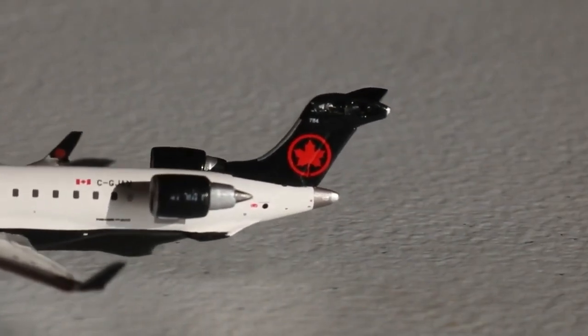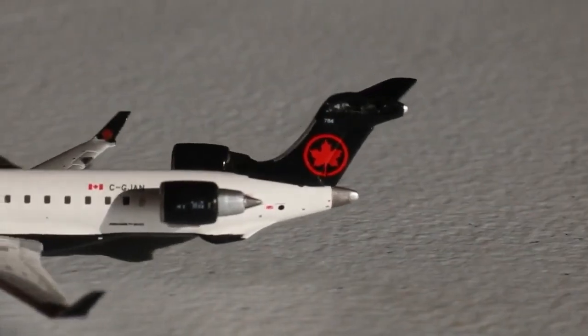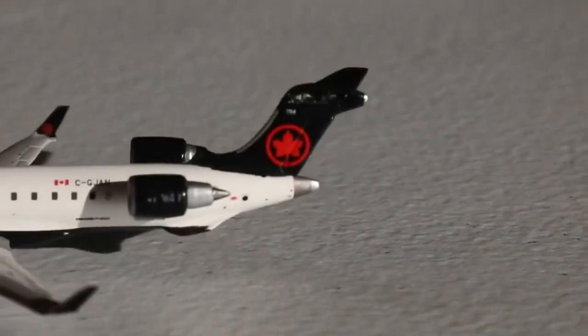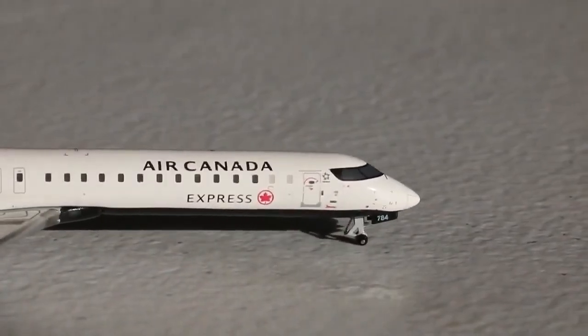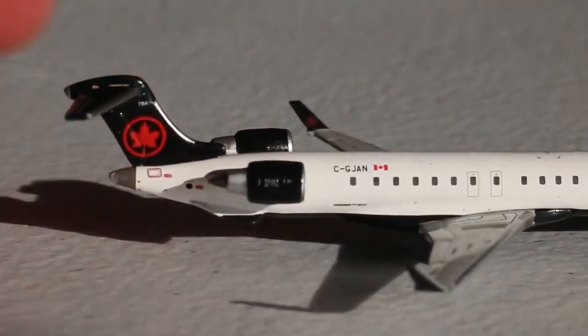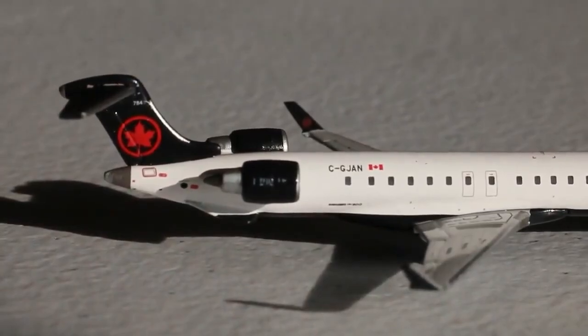But of course you got the maple leaf right there. It looks great on this livery, along with the APU and all the other applicable detail. I'd say the aircraft is very similar. You don't have the baggage doors on this side. That's the only main difference, but we do have a horizontal stabilizer, which is of course very nice.